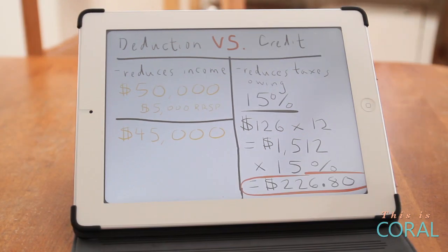So that $1,512 of eligible spending money is now multiplied by 15%, which gives us a tax credit of $226.80. So this person's taxes owing are now reduced by $226.80. So now I'm going to give you some often missed tax deductions and tax credits.